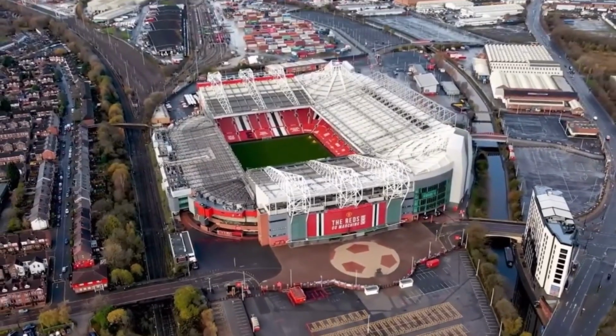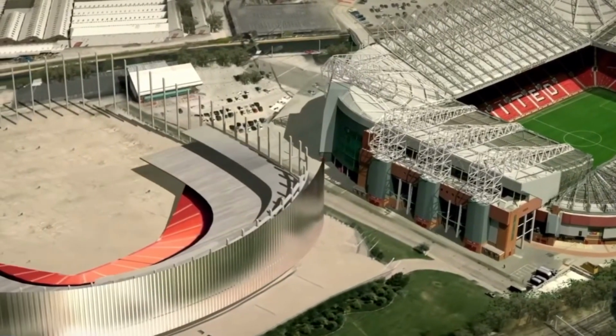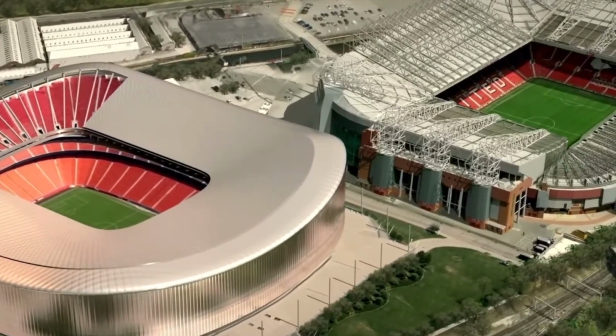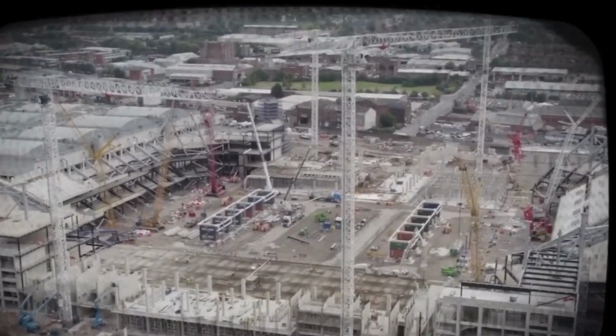Final designs got submitted at the end of last year, and once the paperwork is done, construction could happen as early as this year. But before we get too excited, let's be real. Big stadium projects are never quick. If everything goes smoothly, which is a big if, Manchester United might be playing in their new home by the end of the decade. That's 5 years of construction, dust, noise, and possibly a few delays that'll leave us all pulling our hair out.